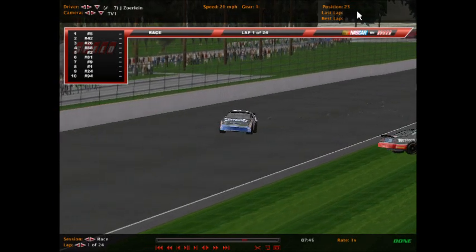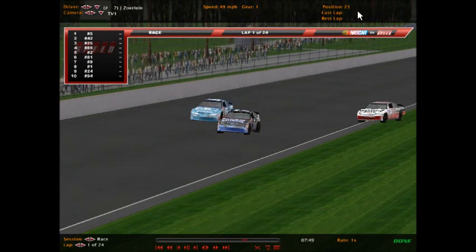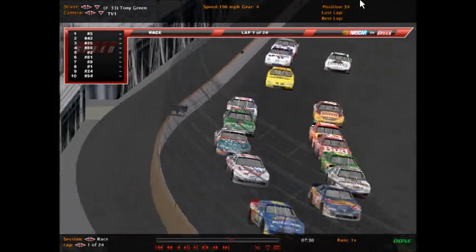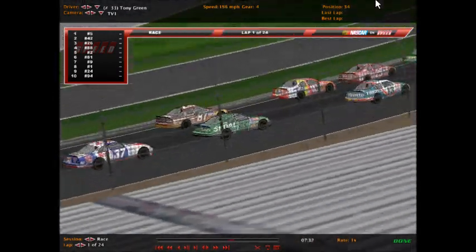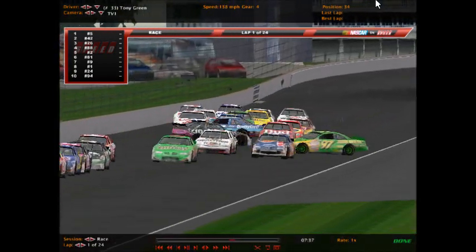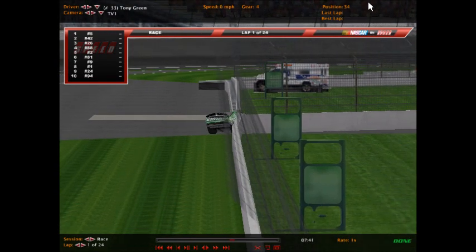Zach Winkle riding a four-wheel tornado in this whole situation. And let's look at Tony Green's crash right there in the 30 car. Or 33, I should say. He was on the outside of Joshua Osborne trying to avoid this whole situation. He had it slowed down a bit. Oh my God. Basically just threw the car sideways, trying to avoid the wreckage.